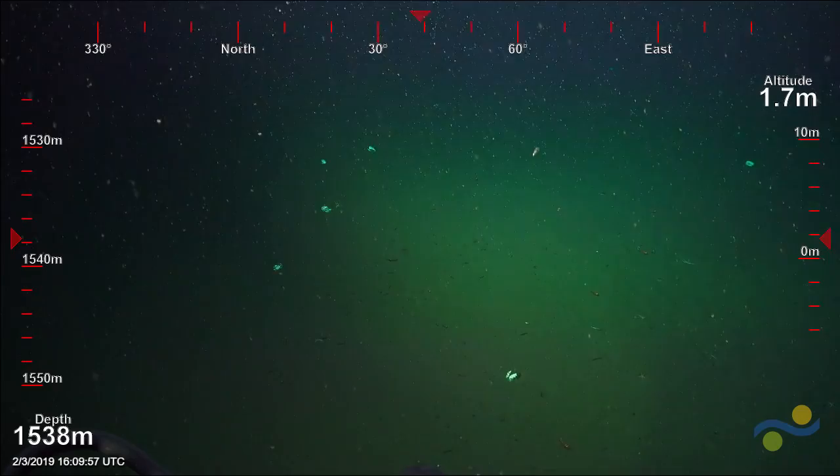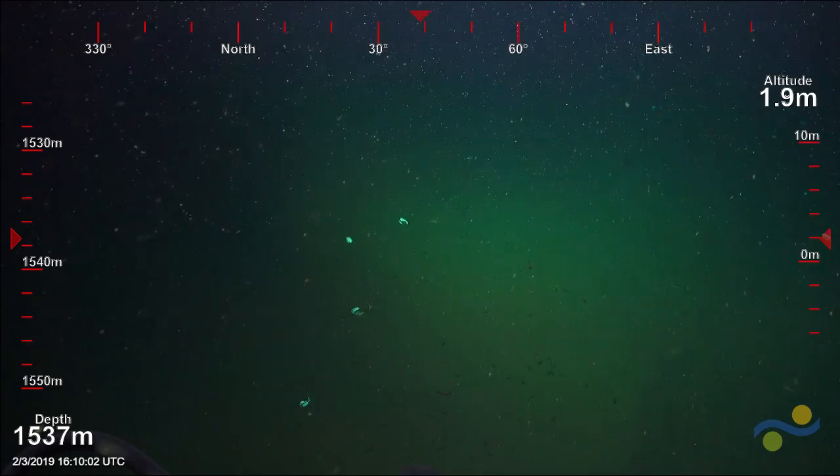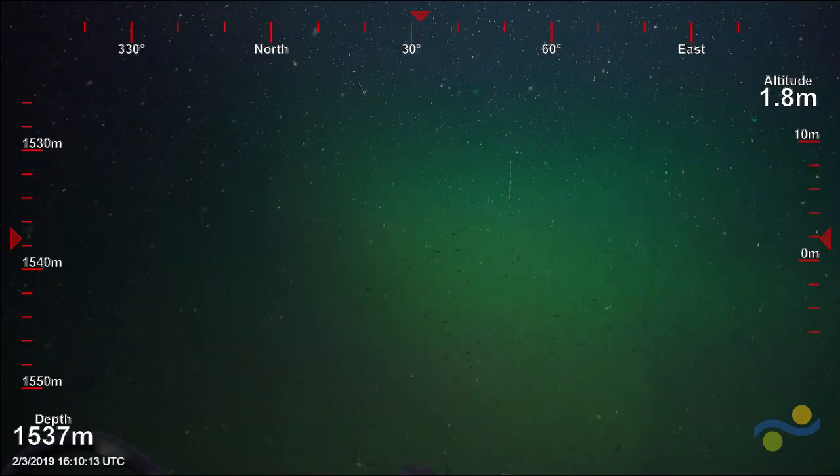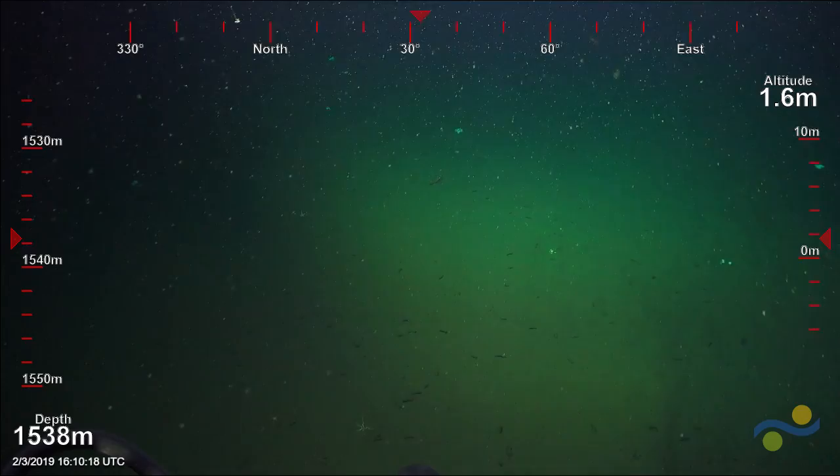Are we on top of it now? No, but I'm wondering if maybe where we saw it here, but this mass right here might be it. Oh, no, that's just a hollow. Okay. So I suspect it would be in the middle of this. There should be the exact point. You should be able to pick it up on the sonar.